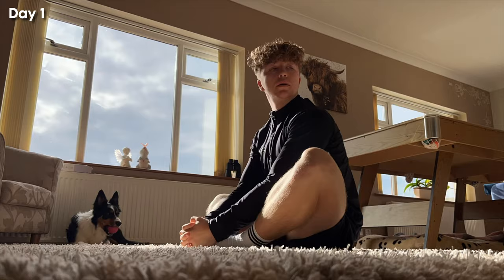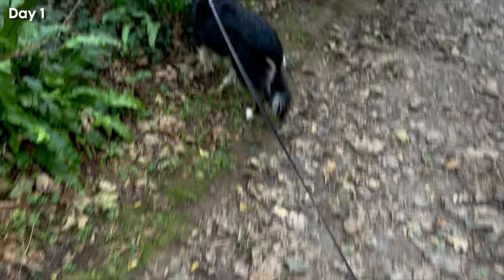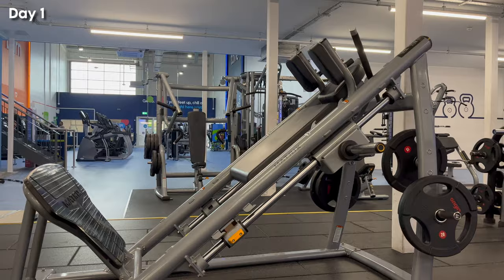A stretch, a dog walk to help the digestion of that smoothie, another healthy meal, and then it was time for the first workout. Okay, we are at the gym. It is time for the first optimal workout of the 30 days. I'm quite excited.